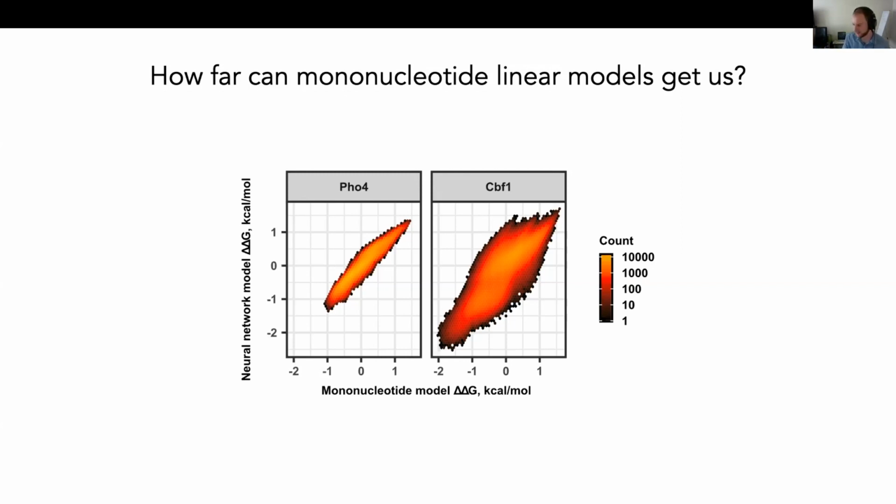mononucleotide effects. And so there's another method for doing this that adds a little bit more biophysical information, injects a bit more domain knowledge into this modeling process. And that's considering dinucleotide effects. And dinucleotide effects are just combinations of different mononucleotides at different positions. And these dinucleotide effects are really important for a bunch of different functions. But there's reason to believe that for FO4 and CBF1 especially, they might be important.